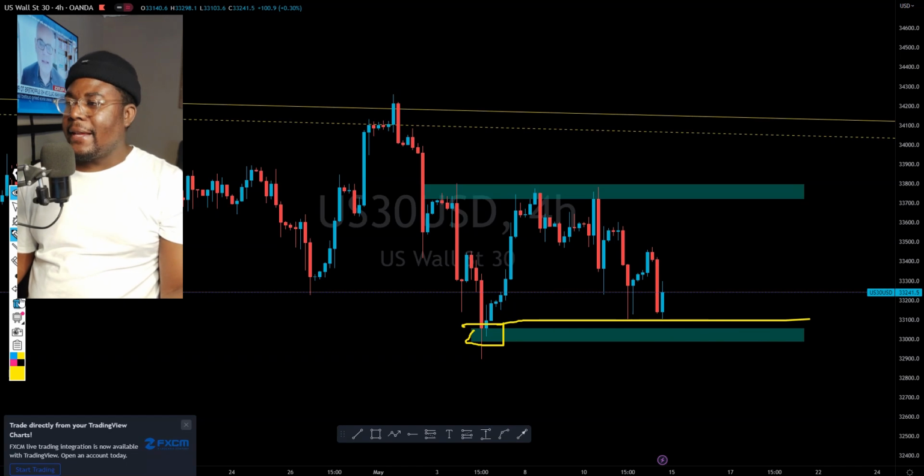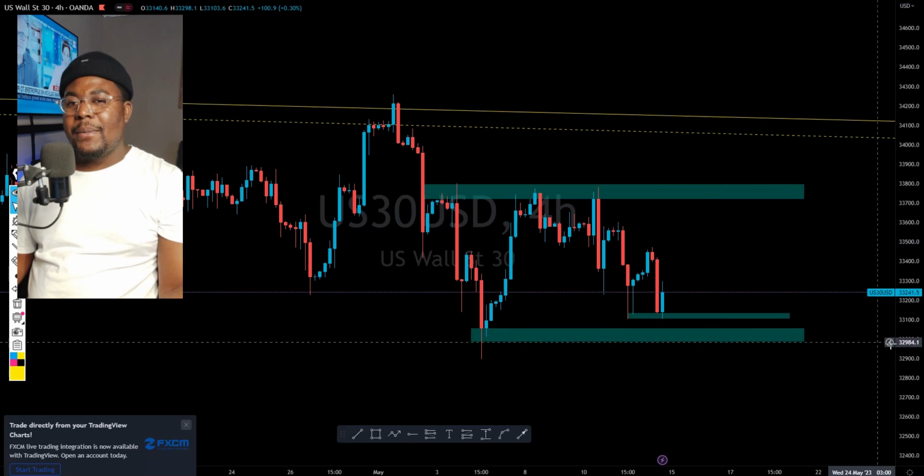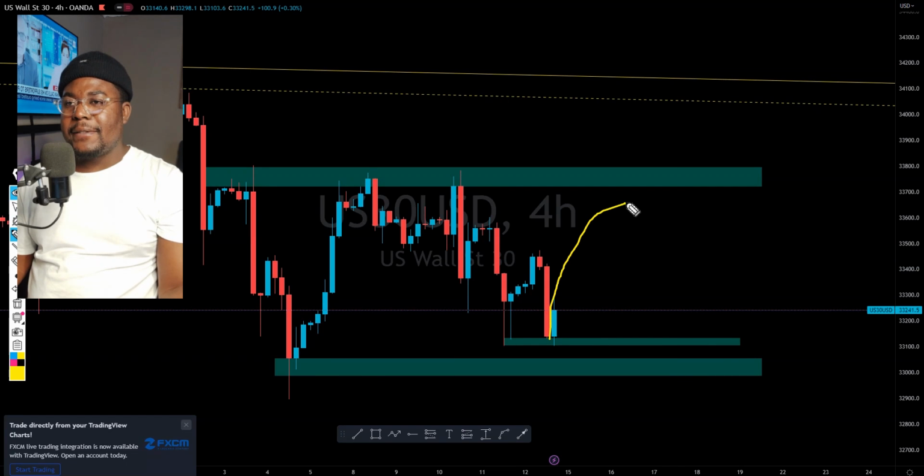We can just leave it like that, but we're supposed to have maybe another small support there. So if the market is going to come back around that area, we will know that there is a chance for the market to respect this area, or if it breaks, we're not going to panic, because we also have the lower support there.